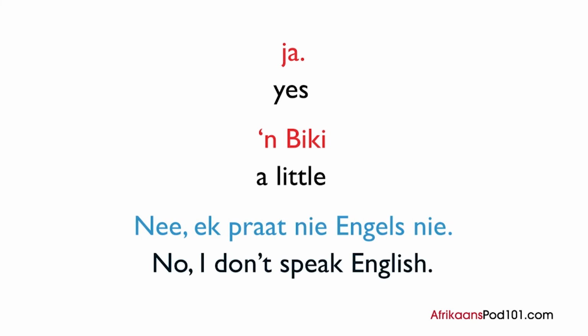Because this last response is a negative statement, you can find the word nie used twice as Afrikaans uses a double negative pattern when saying negative sentences. Ek praat nie Engels nie.